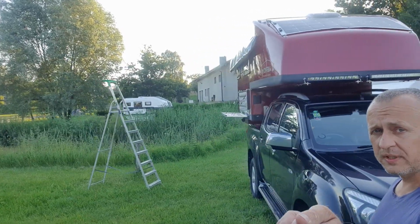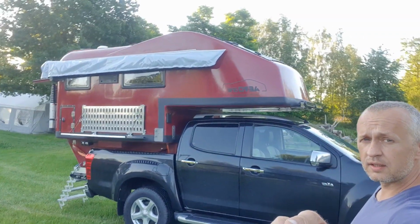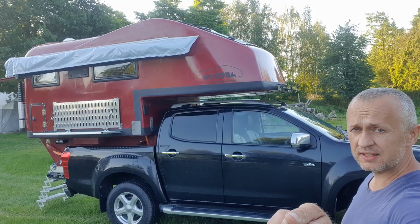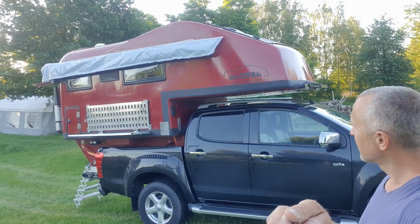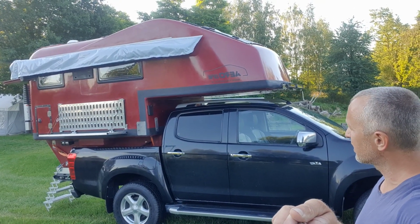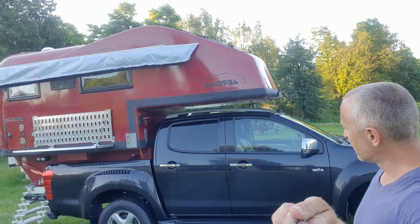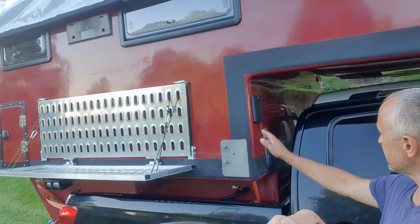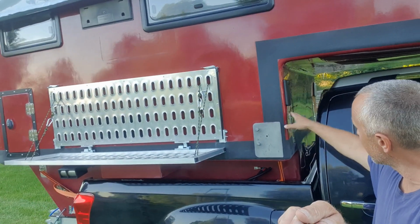Okay, now we can go on the other side. As you can see, this cabin has an awning. It's a 270 degrees awning. Sandboards on both sides. You can convert them into a table on both sides. From the front, it's a standard freshwater inlet, and on the other side it's a 230 volts plug.